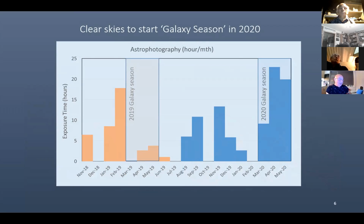Now, I lied. Lockdown this year coincided with a period of good weather, unusually, and I was able to do some work on what I termed interesting galaxies. If we look at the graph here, you can see this histogram. You can see how the 2020 season was much better than we had the year before. Now, I don't usually do galaxies, but I thought I'd give them a go this year. There's nothing else to photograph that time of the year.